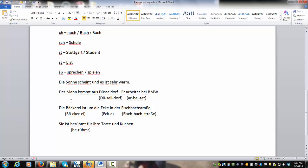Gut. Second one. Der Mann kommt aus Düsseldorf. Er arbeitet bei BMW. Der Mann kommt aus Düsseldorf. Er arbeitet bei BMW. Third example.